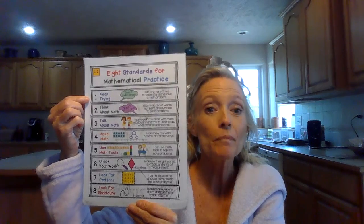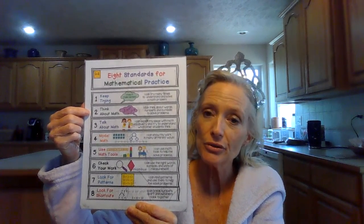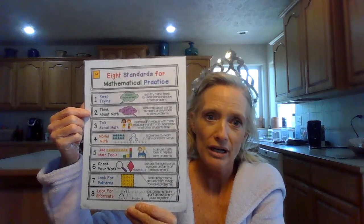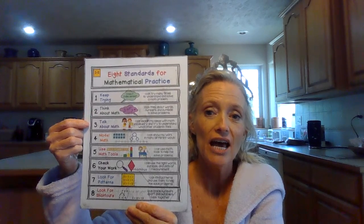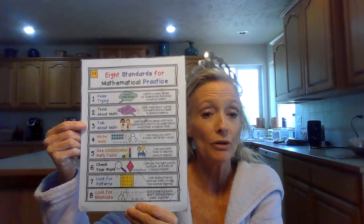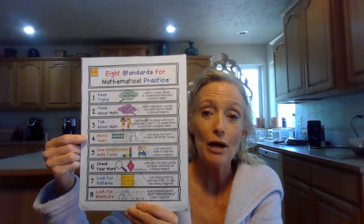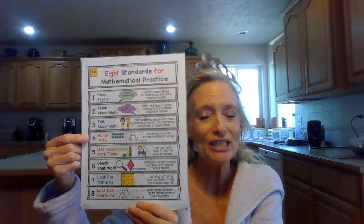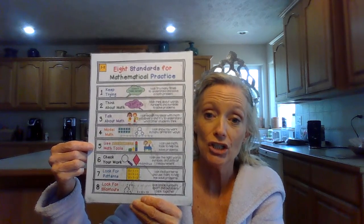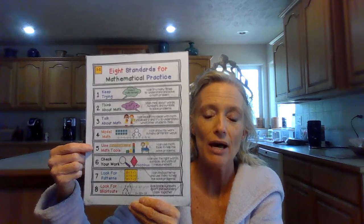So number 1, mathematicians keep trying. Number 2, mathematicians think about math. We already know that one because that's one of our expectations. Number 3, mathematicians talk about math. Oh my gosh, we think, act, and talk like a mathematician. Number 4, mathematicians model math. Number 5, mathematicians use math tools. We'll be modeling math. We'll also be using math tools.